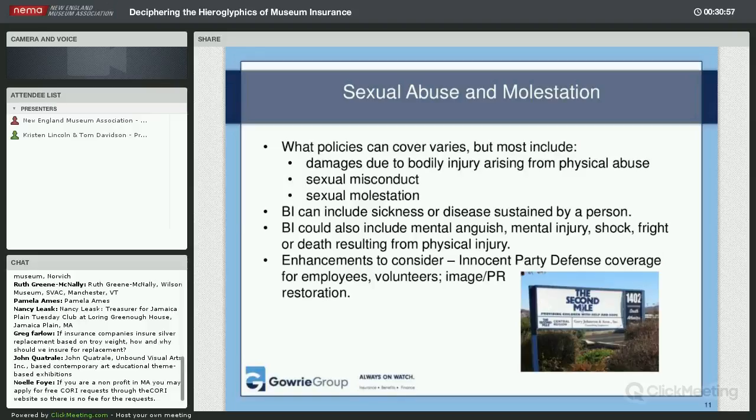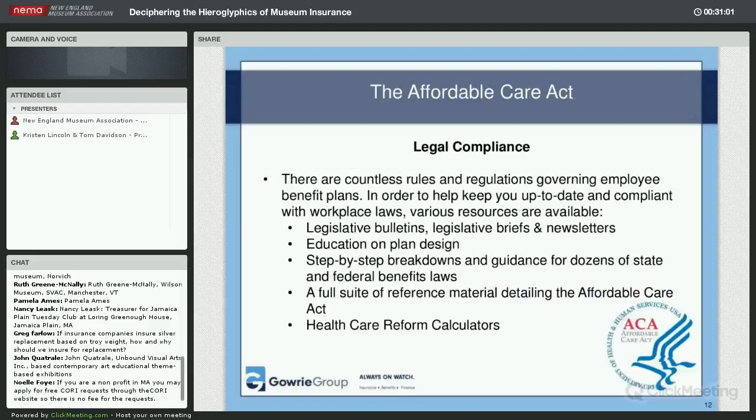All right, if there's nothing else, I'm going to hand it over to Tom, and Tom's going to go into some of the compliance requirements for smaller organizations for the Affordable Care Act.